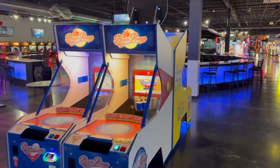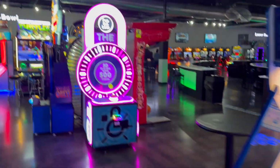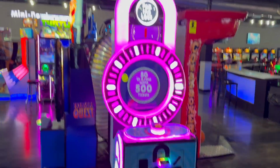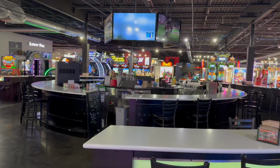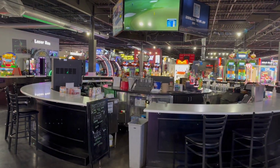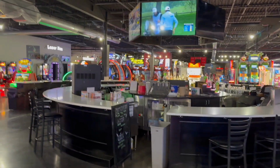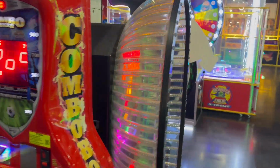They have a beer pong and a sink it, so there's 2 on each. And then they have a Pop the Lock here, which is $500. They have a combo boxer. And then this is a bar, and there's a seating area outside of the bar too. So it's absolutely huge, but no one's here right now using that. But that's really awesome that they have that massive bar.